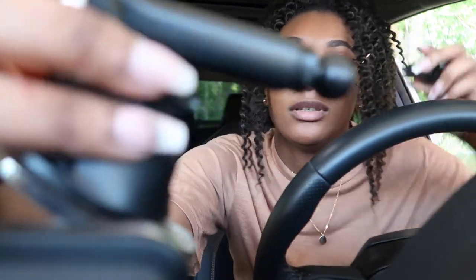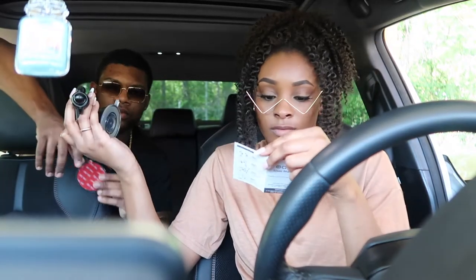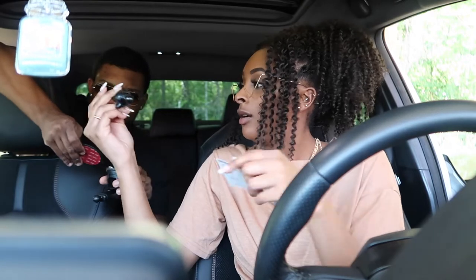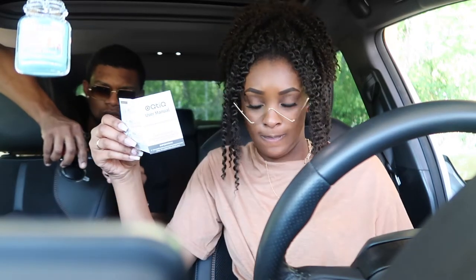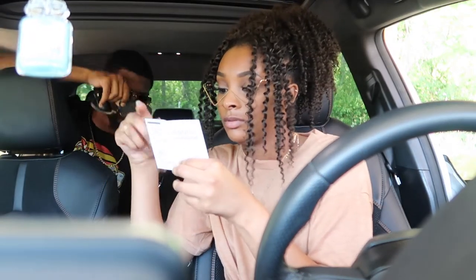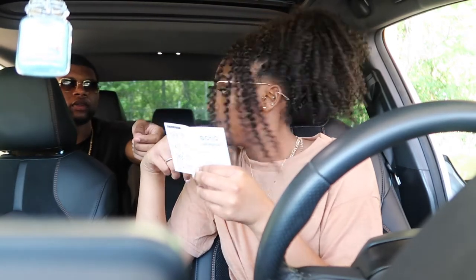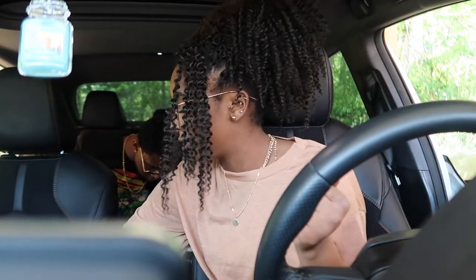Okay, so we're gonna go ahead and install the little car mount. I think I'm gonna put it on my windshield. I can't decide yet. Okay, so we got this piece, and then I don't know where this goes. Jalen, help me. I'm having trouble trying to assemble these. I think this is the rotator piece, maybe. So it says step one, push the ball joint onto the bracket. Yeah, right there. See, that's why I got him. You know how to do this stuff.